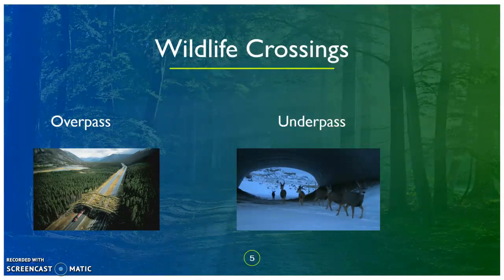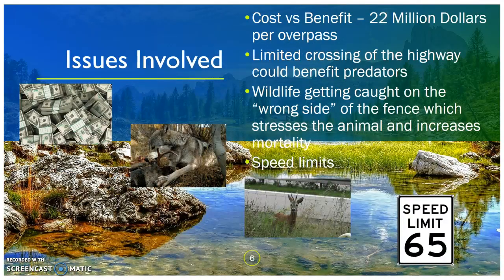Overpasses are bridges built in between wildlife areas and planted with local flora to put the animals at ease. Underpasses are tunnels under the road and allow animals to cross without vehicle interaction. Both of these mitigation measures are augmented with high fences along the entire length of the highway in order to funnel the wildlife towards the crossings. The following issues are currently involved.